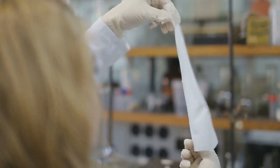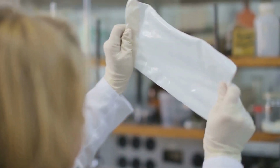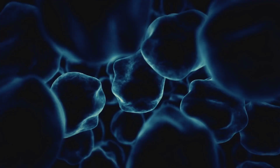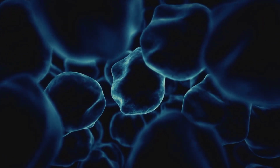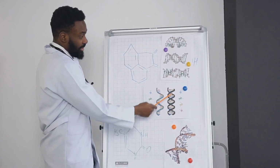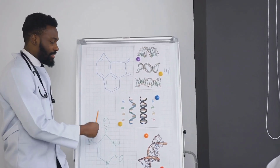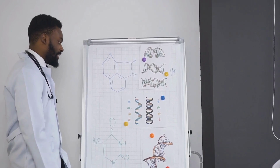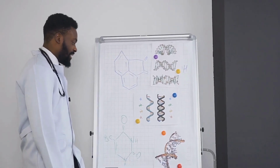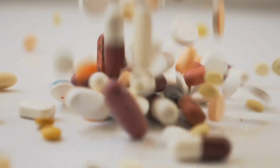Now that we've introduced self-healing materials, let's take a closer look at the science behind how they actually work. At the heart of these materials is a fascinating process that mimics biological healing. There are different types of self-healing mechanisms, but the most common involve one of three approaches: capsule-based healing, intrinsic healing, and vascular networks. Capsule-based healing works like this.